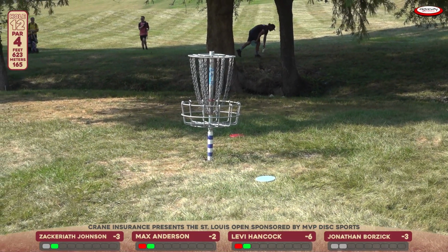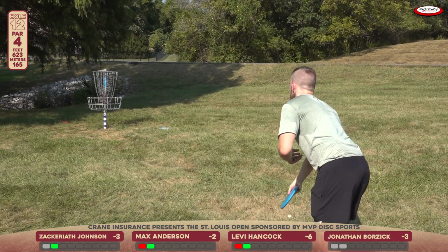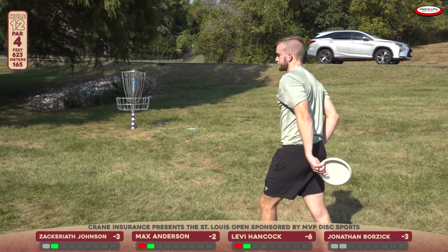I think John had an opportunity to go through the trees, and I don't think he was interested in finding the OB through an accidental misfire on that. Just going to pitch up and take a par.